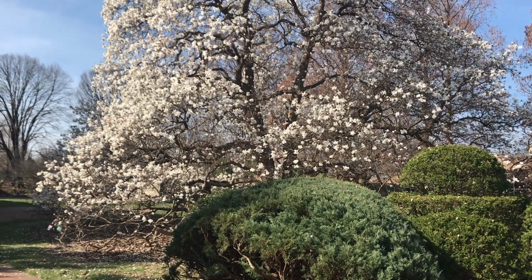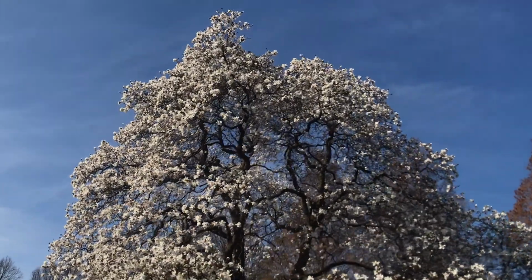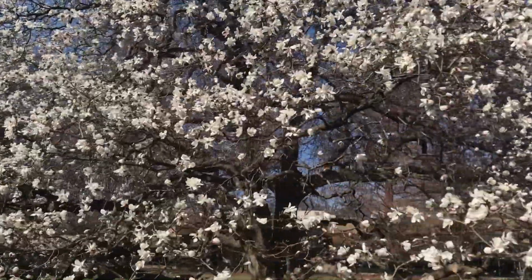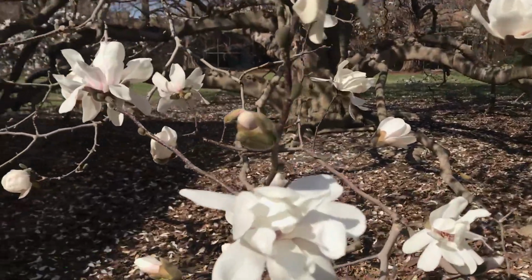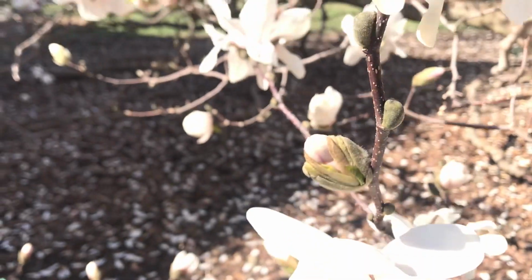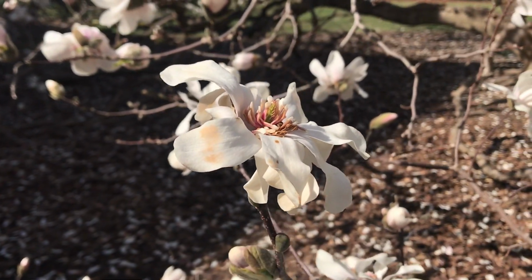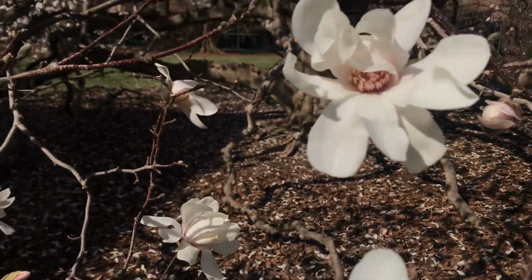So we're down here right next to this magnolia, and you can see it's in full bloom. It smells really beautiful on this sunny day too, kind of bringing out the fragrance on this warm sunny day. We'll get a closer look at one of these blooms. So this is a Loebneri's Magnolia, which is a cross between Kobus Magnolia and Star Magnolia. This one here in particular is a favorite for visitors.